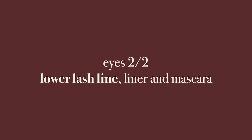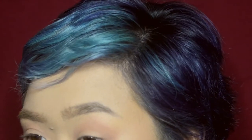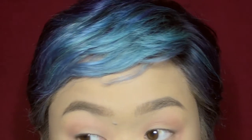So next part is I'm gonna move on to my lower lash line. I'm just gonna go ahead and take the same palette, the Spice palette from the LA Girl collection, and just put it on the lower lash line, like so. And yes, I'm just using the same blending brush.